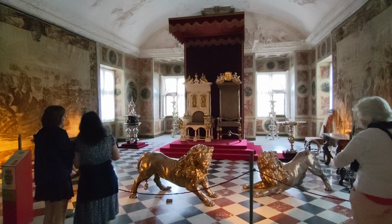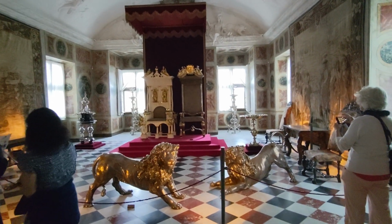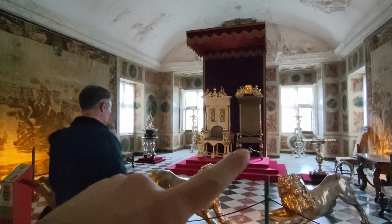A lot of impressive chairs in here. I wonder how you decide which one to sit in. It's like, I want to sit in this one today, and then this one tomorrow, and then this one the next day, and then this one the next day. How many chairs do you need, bro? Come on.